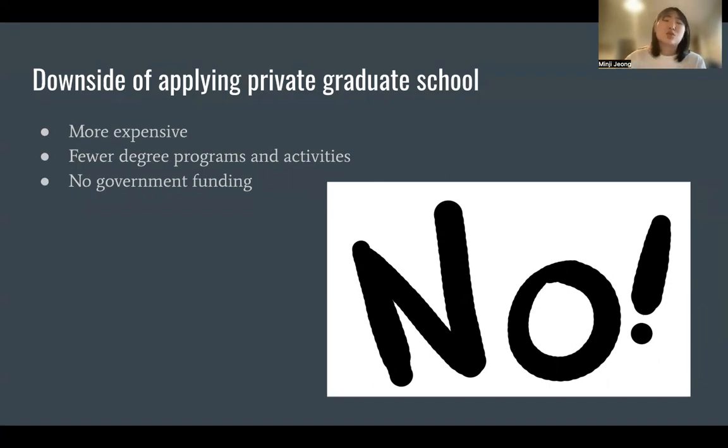And also it has fewer degree programs and activities. So if you are into sports and you like to do outside activities, then it might be better to go into public graduate schools, because private graduate schools are more focused on academics than outside activities. So if you are more into sports or want to experience outside activities, then it might be better to go into public graduate schools.